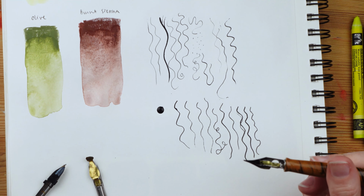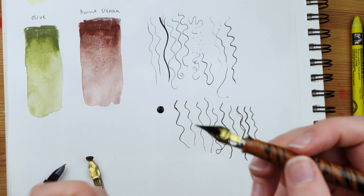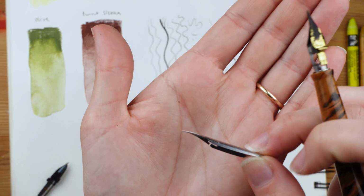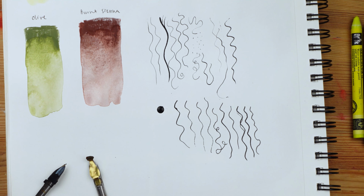They also don't have the same shape at the end of the point. I don't think you can see very well, but this one is pretty straight and this one kind of bends at the end. Don't know if you can see. And this one is straight. A straight point. Anyway, so this is the second type of line.